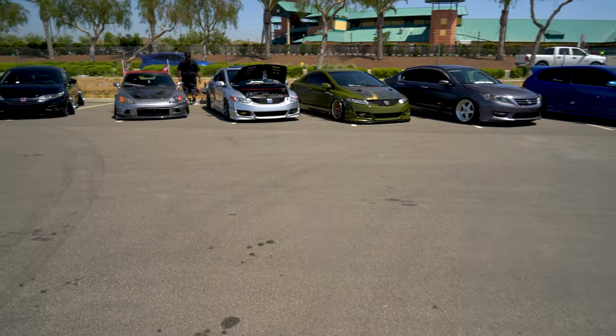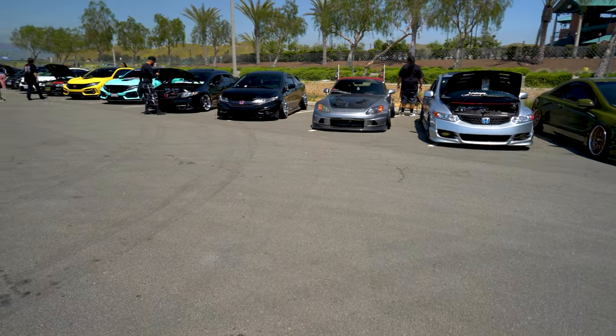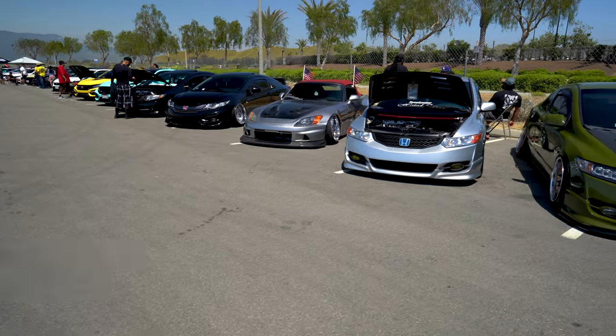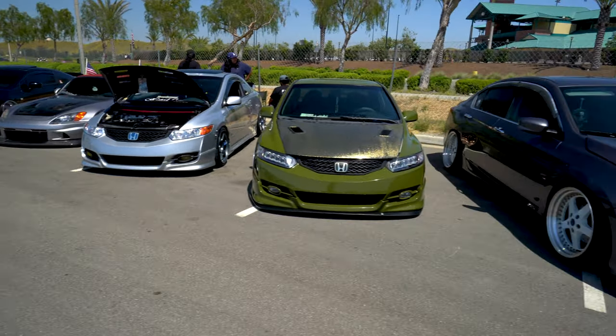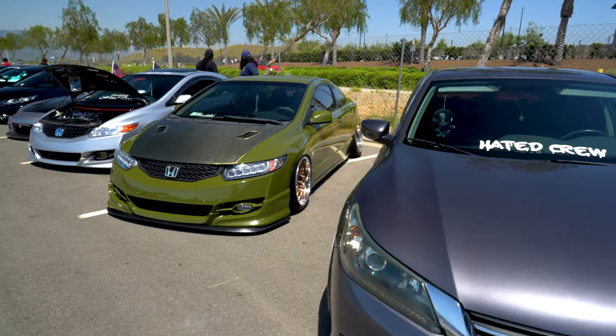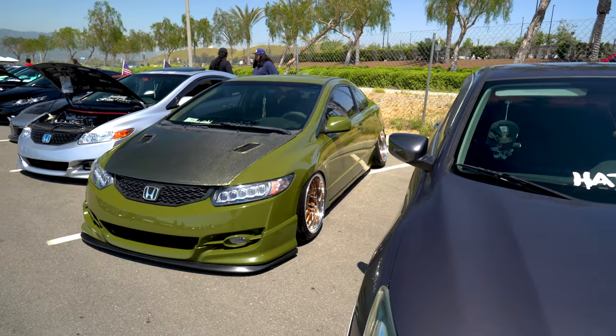All right. I'll give a little love to this side. Got a couple stanced cars. Got a little stanced S2K, red top. Got the headlight conversion. Actually, it doesn't look bad.